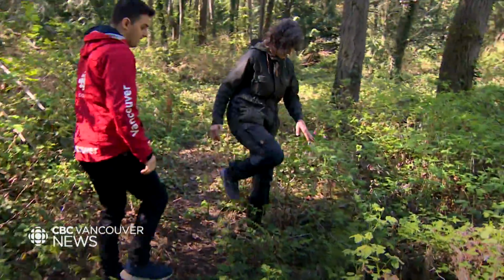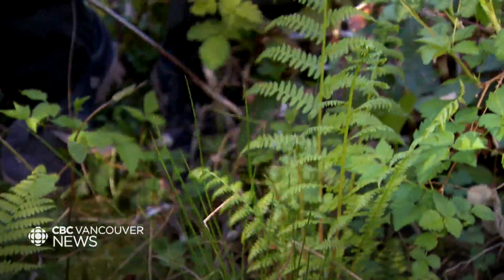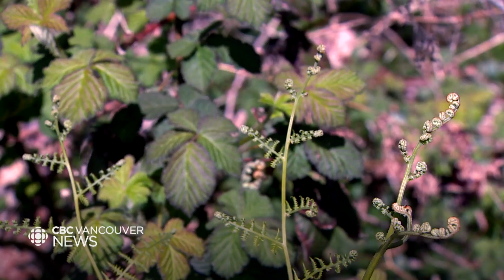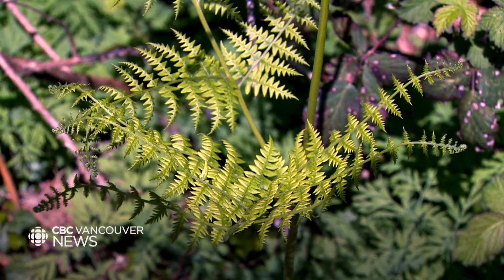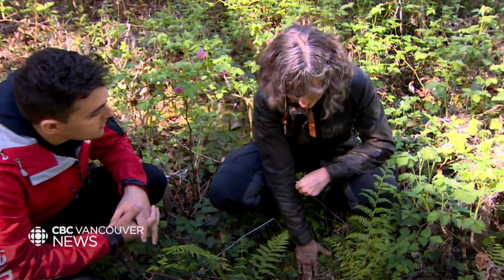First stop, right here. All right, so what are we looking at? Lady ferns, and the fiddleheads are the coiled up part of the fern, basically. Wow. So all ferns have little fiddleheads, but this is specific to the lady fern, which is an edible species. Not all ferns are edible, but lady fern is. Right. How do you know which ones, what makes it so distinctive?